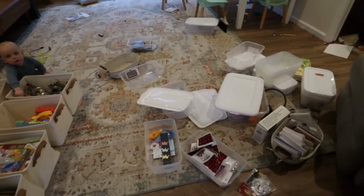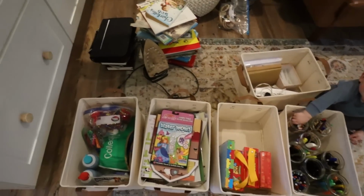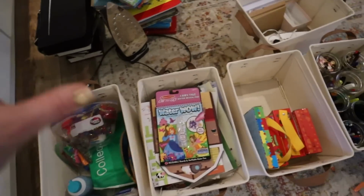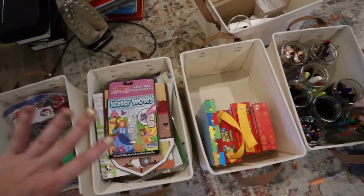Okay, as you can see, I'm not even near done, but I want to put these back up in the cupboard before Miller just digs everything out again. And I thought I'd show you. They're really not that organized inside the bins, but each bin has its own category. Over here we have kids' art supplies. This is homeschooling worksheets, workbooks, all those supplies.